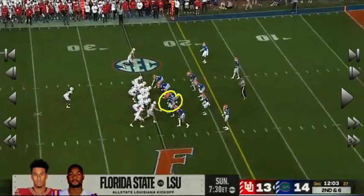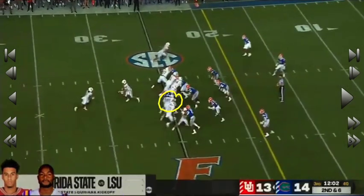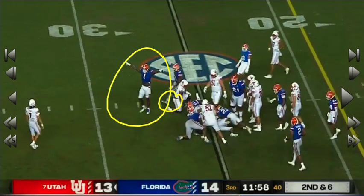Take a look at Cox here. Again, just another exemplary play by him. 2nd down and 6. He's going to time the snap perfectly, squeeze through, and all by himself make the tackle. I mean, it's a phenomenal play. That's a great individual effort to make a play there on the defensive line.